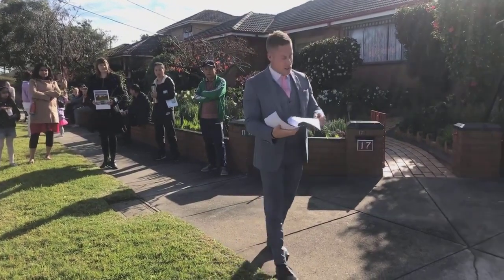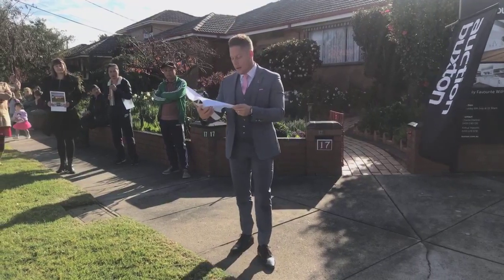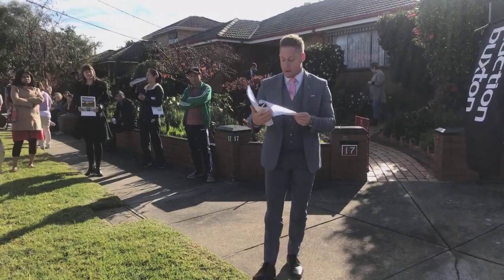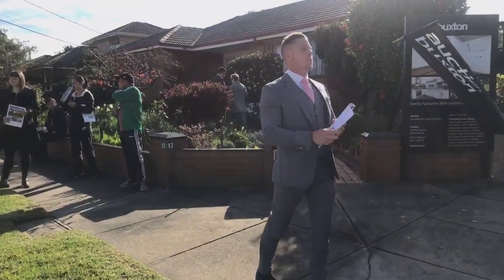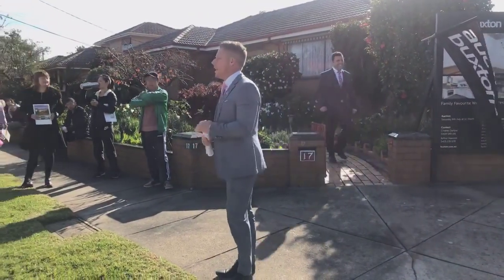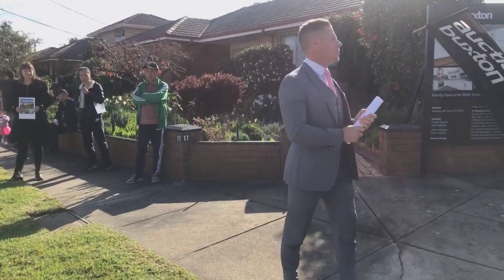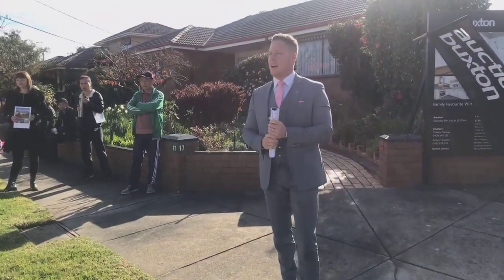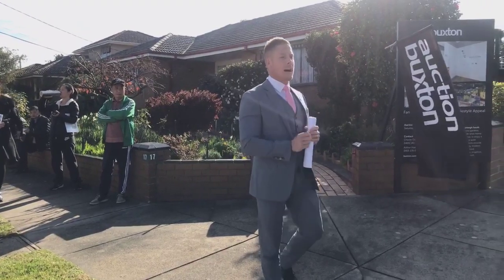Now, I might mention that the home that we are selling to you today here at auction is described in the attached certificate of title as being volume number 08722, folio 844, lot number 28 on plan of subdivision 080123, more commonly known to you and me as number 17 Fleming Court here in Oakleigh South, together with all its improvements, and there are plenty of those, including all the permanent fittings and fixtures throughout the property, as you have inspected prior to today's auction, is what you will be bidding on here today.